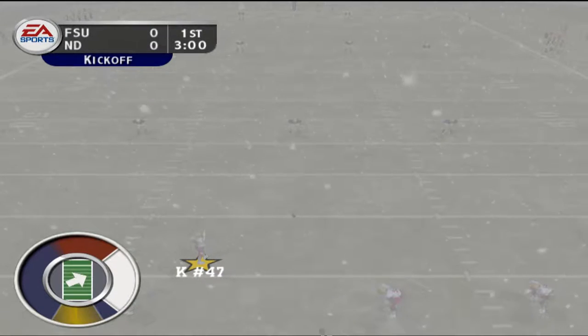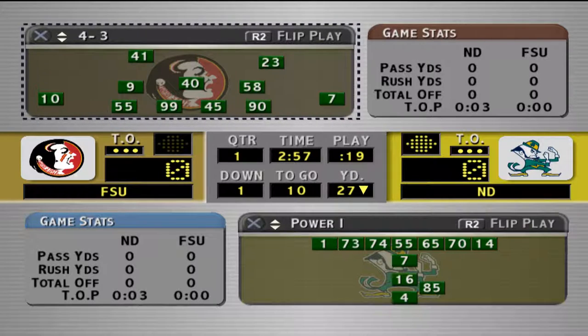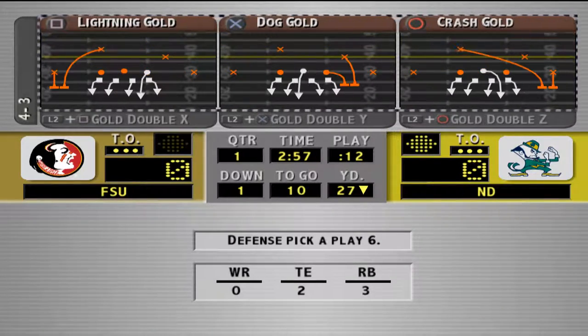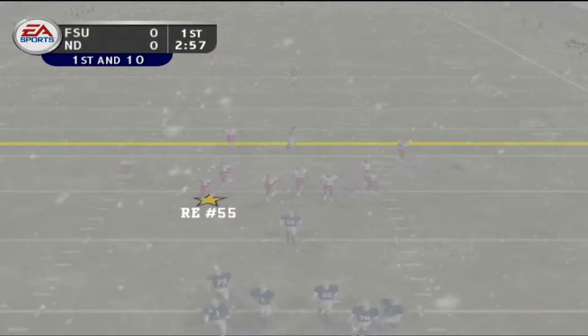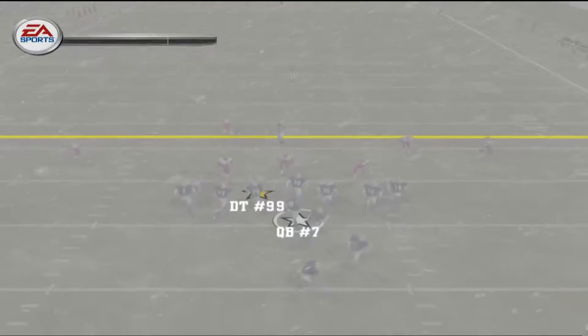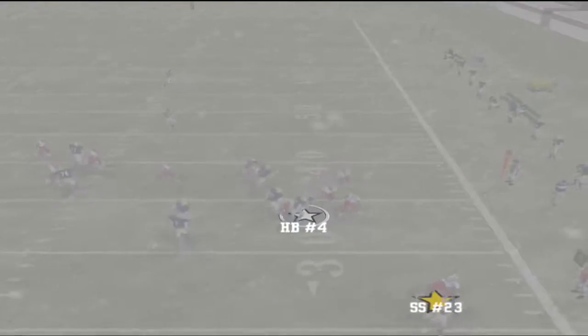Florida State has the ball teed up, and we're ready for kickoff. Here's the kick. Number 21 fields it at the 9. Missed tackle. They'll get the ball here at the 27-yard line. They'll line up in the power eye. They get it out there on the toss. And down he goes. The halfback got about 7 yards there on the pitch.